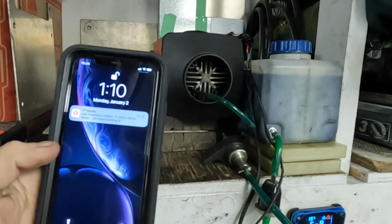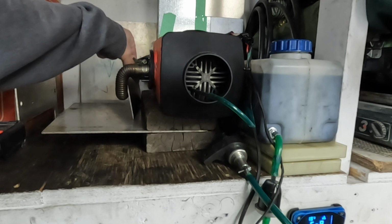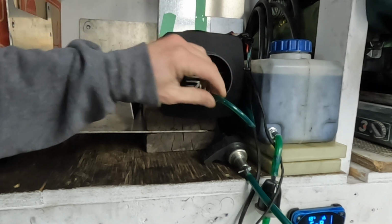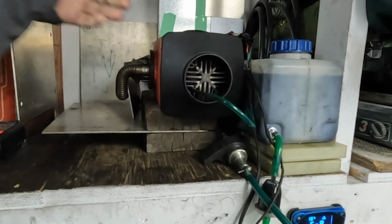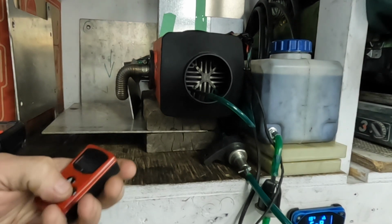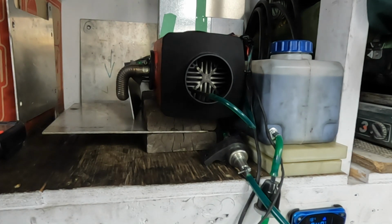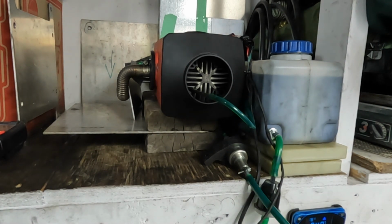1:10 a.m. Monday, January 2nd. I fully expected to find a fuel line had popped off or something, because, anyway, the remote says code error E8. It's not really smoky in here, so I don't know what happened.